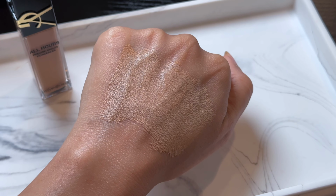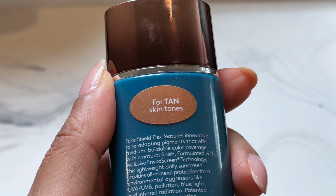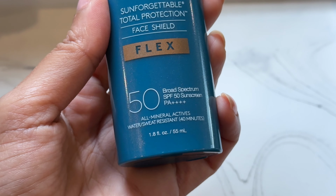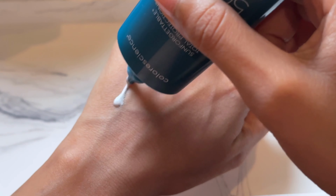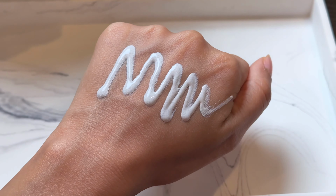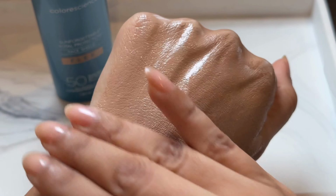Now, if you want sheer to lightweight coverage, just enough to even out your complexion, these are my top two recommendations. First is the Colorescience Face Shield SPF 50. This is a tinted sunscreen. I have it in shade 10. It's sweatproof, waterproof, and super lightweight. The coverage is light enough to cover some redness and blemishes, but it still lets your skin shine through. If you have very sensitive skin, this is a good option because it is a mineral sunscreen. It does have a slightly dewy finish, so I like to set it with a touch of powder, and it held up pretty well throughout the day.